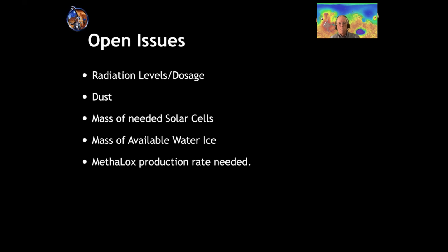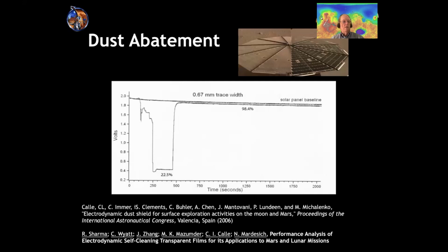Now, during my research, I found some information about a couple of these issues that I found really interesting, and I want to mention these as I wrap up. Dust abatement is certainly an issue. It certainly was on the moon when we were there, and there's no reason to expect it'll be a better situation on Mars.